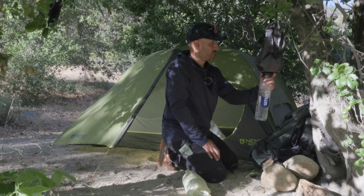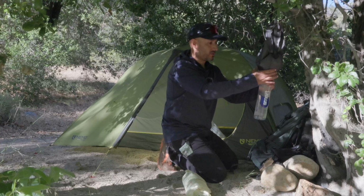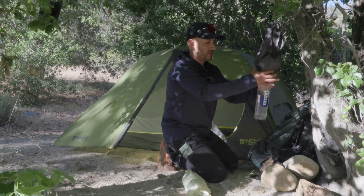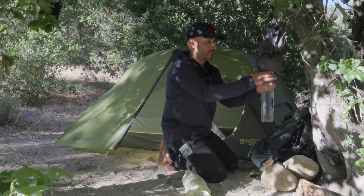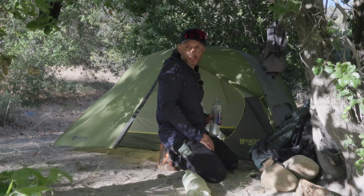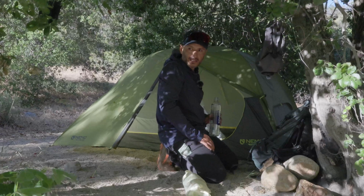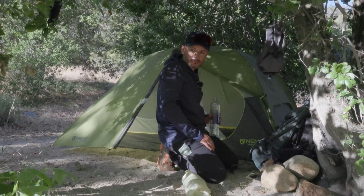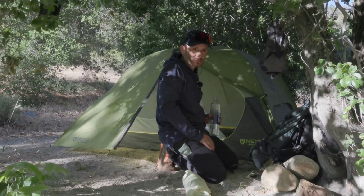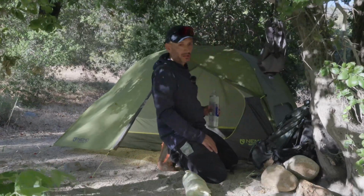I only brought 4 liters of water total with me. And I have my filter. If I need to filter water, I can do that. But definitely not here at this pond. I would prefer to filter the water somewhere where it's flowing a little bit more, not here.